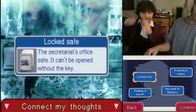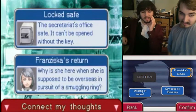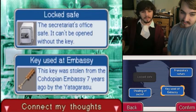Time to do some logic. So I'm guessing connect the logic safe, the lock safe, and the embassy. That's my guess.